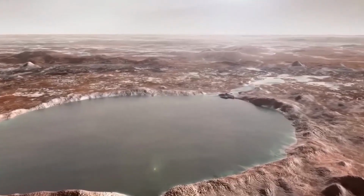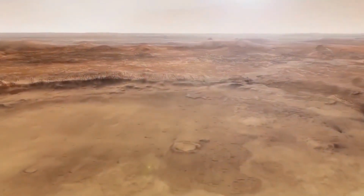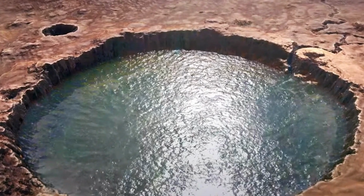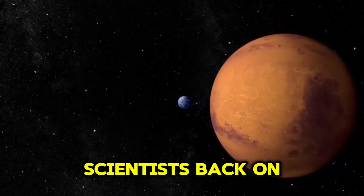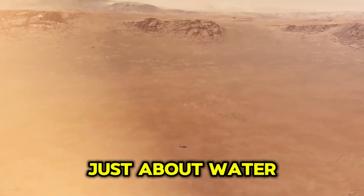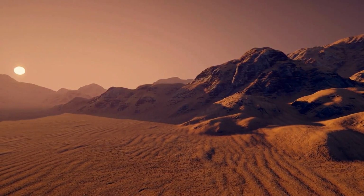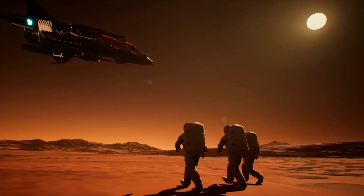These rocks weren't simply the product of volcanic eruptions, they had interacted with water for extended periods, suggesting that Jezero Crater had been wet and had experienced long-term aquatic environments. Scientists back on Earth were thrilled. This discovery wasn't just about water, it was about habitability. The interaction between water and rock can create the perfect environment for life to thrive.